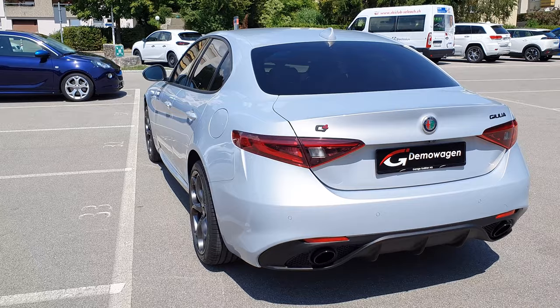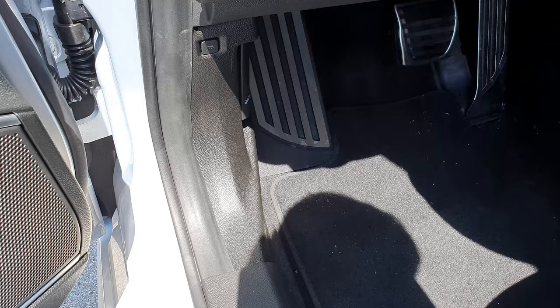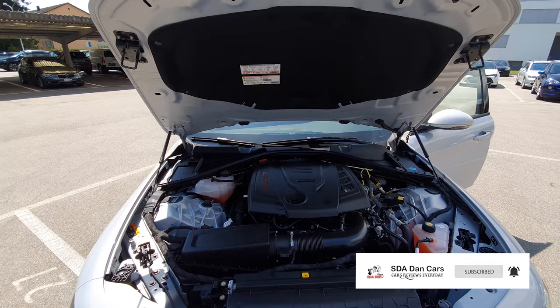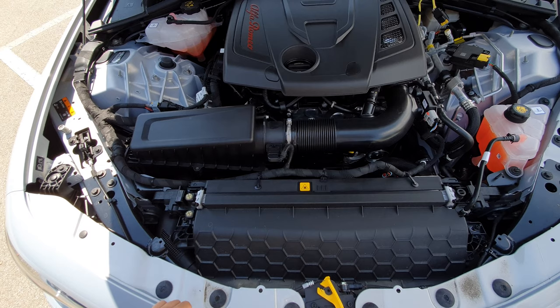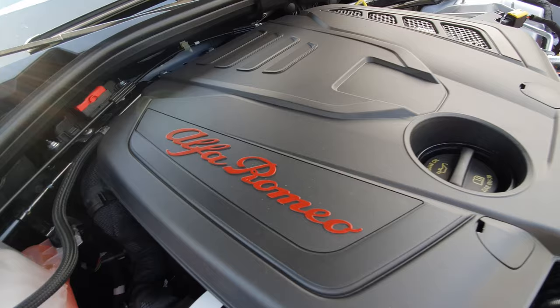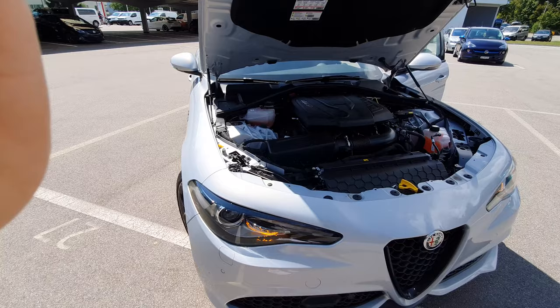Also, let me close the lights and then I want to show you the engine bay. All right, guys, so here is the engine. We have an automatic lift gate right here in the front to the engine. This is the 280 horsepower petrol engine. Here's the air filter, pretty big. Yeah, also the radiator is super huge. And you can see the Alfa Romeo writing right there. Super nice also. Pretty powerful engine.